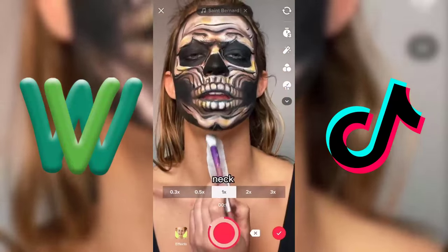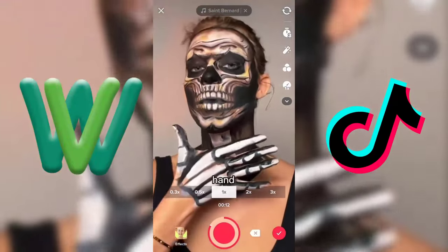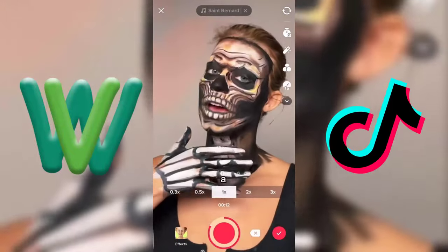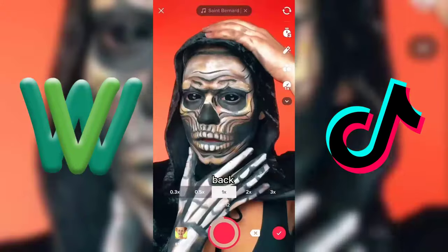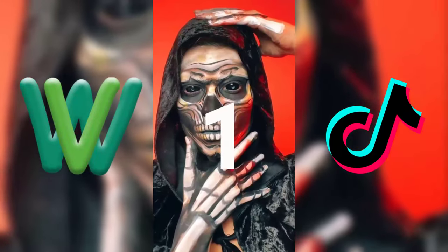I do need to do my neck a little bit. Since my hand is in the transition, I gave that a little skeletonness too. Lights and contacts and all that fun stuff. I'll be back. Let's complete the transition.